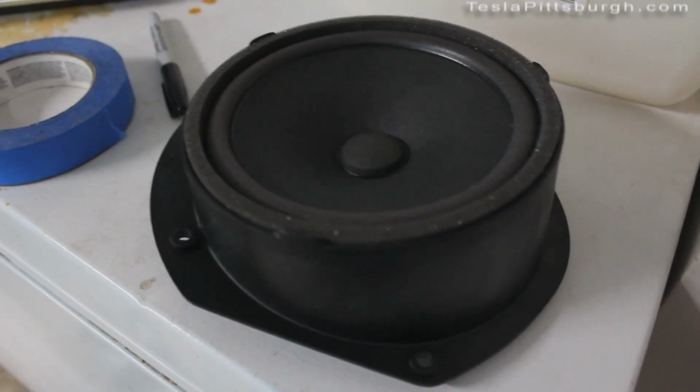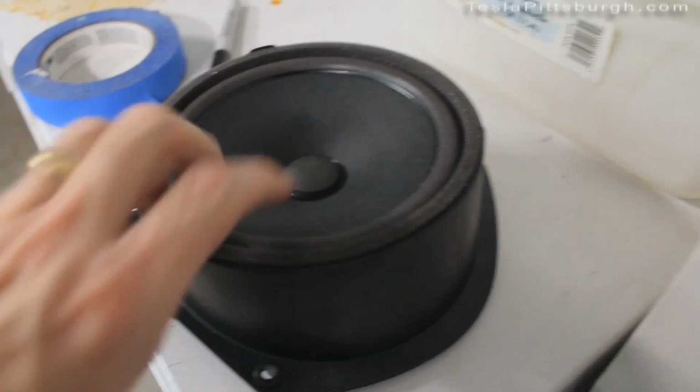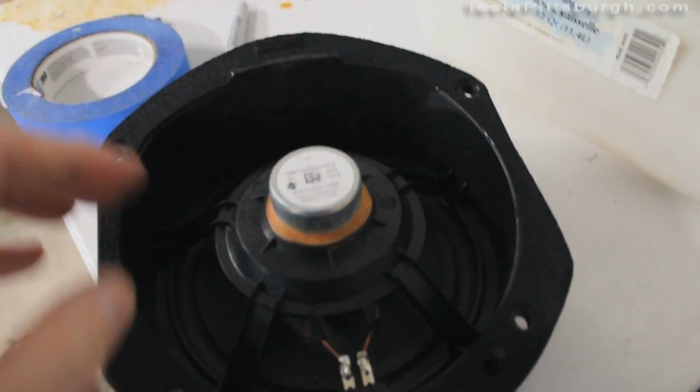But here's what it looks like when it's out. It's your typical factory speaker. Not particularly sturdy construction. This feels like heavily recycled plastic here.